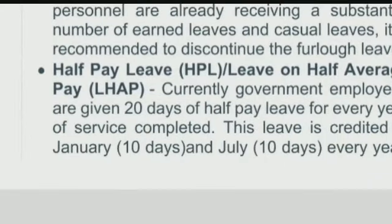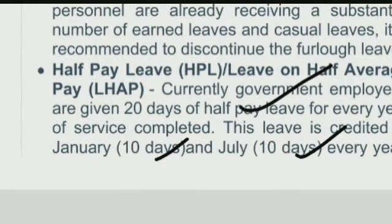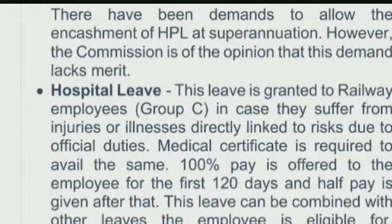Half pay leave, HP leave on half average pay. Currently government employees are given 20 days half pay leave for every year. This leave is credited as 10 days in January and 10 days in July. Every year 20 days half pay leave is given to government employees, 10 days in January and 10 days in July.